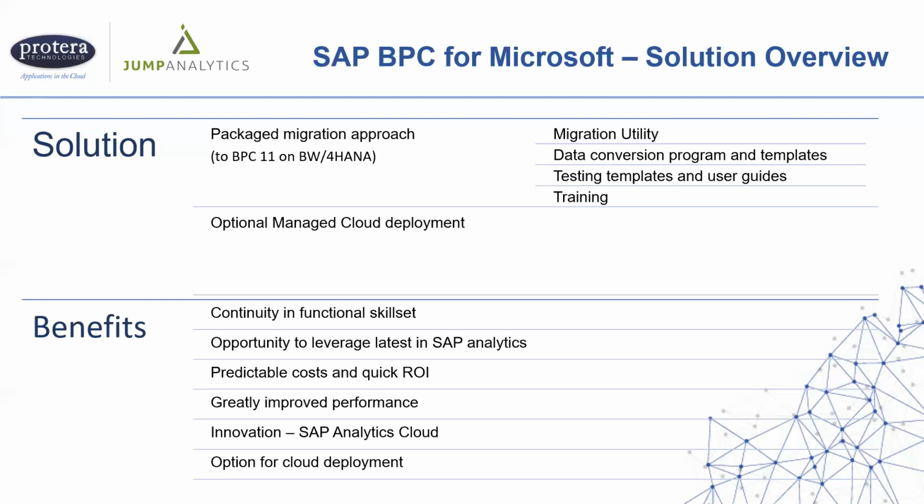We also provide testing templates and user guides for the new solution, as well as training. The training is more just working with you or working with the core team for a couple half-day sessions to make sure that everyone's comfortable with the new functionality and what it means to be using BW for HANA. But overall, it's functionally a very similar or basically the same product.